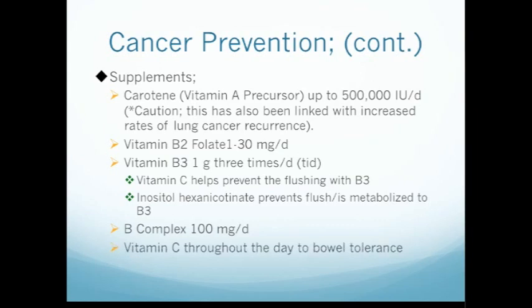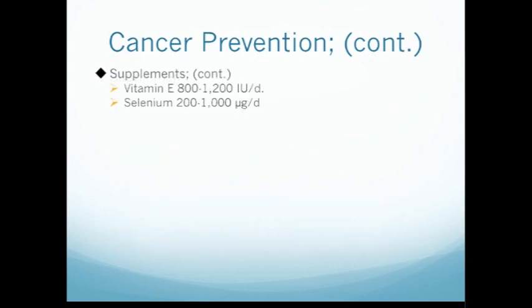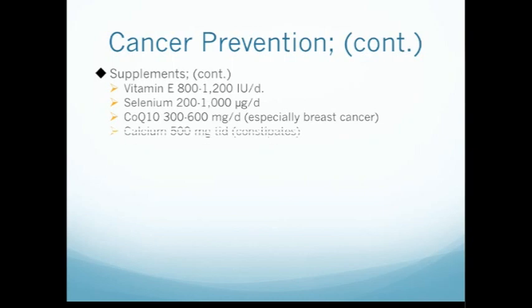Vitamin C can be taken throughout the day to bowel tolerance. Remember, it's a water-soluble vitamin, so as soon as it's taken, your kidneys are getting rid of it. Vitamin E, 800 to 1,200 units a day. Selenium, 200 to 1,000 micrograms a day. Vitamin CoQ10, it's not really a vitamin, but it can be considered as such, 300 to 600 milligrams daily, especially useful for helping get rid of breast cancer.